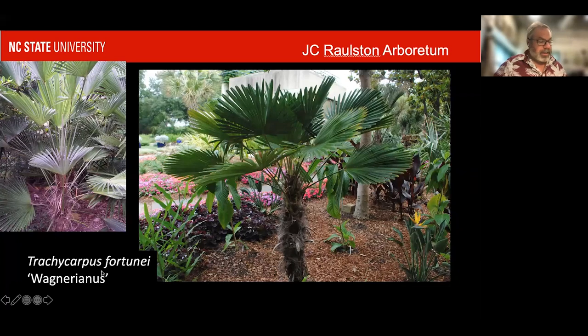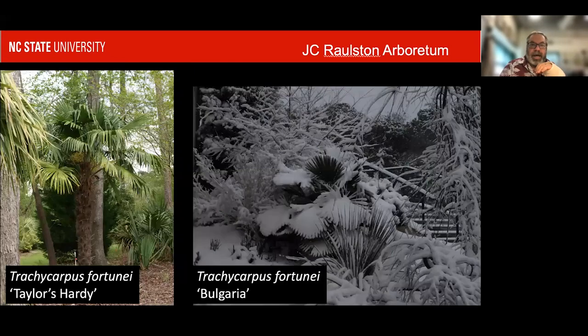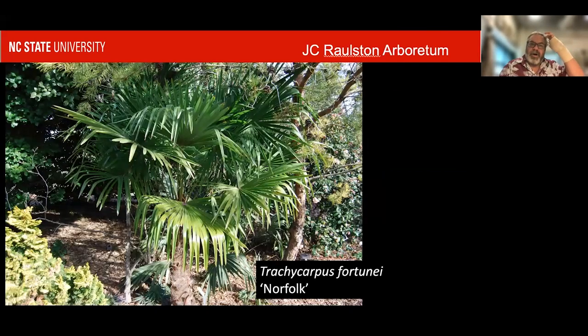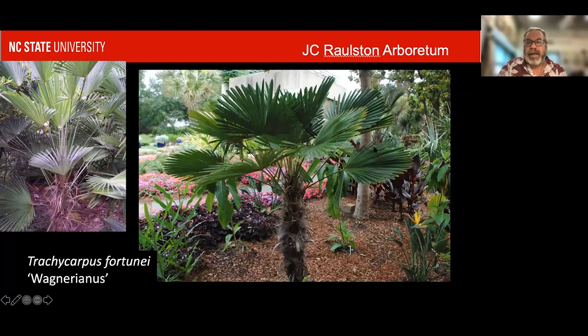There's another one that's sometimes separated as its own species, as Trachycarpus wagnerianus, but it's never been found in the wild. It was really found in cultivation and is certainly a fortunii. I don't think many palm experts nowadays would separate this out as its own separate species, but it is quite distinct. Trachycarpus fortunii wagnerianus has very small leaves, quite small compared to typical fortunii like you see here, those larger leaves.